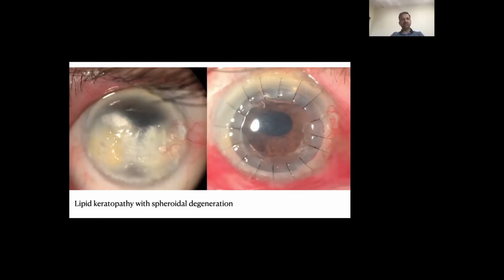Now, this is a patient with a corneal degeneration, lipid keratopathy with spheroidal degeneration. He waited till the visual axis was involved. And then instead of doing a full thickness graft, we were able to do a DALK for him. So the exposure of the pre-Descemet layer in the center was done only for the 5 to 6 millimeter area.